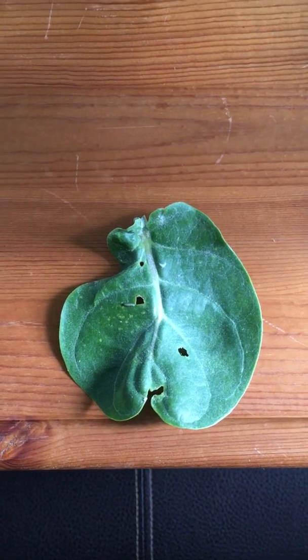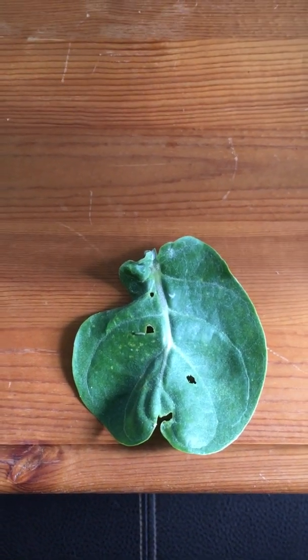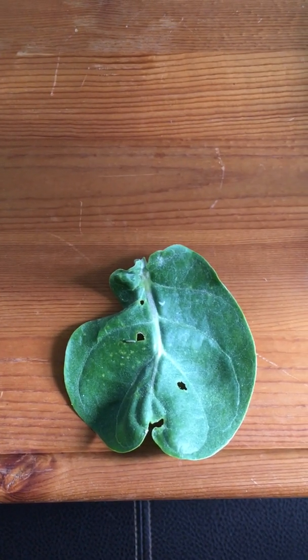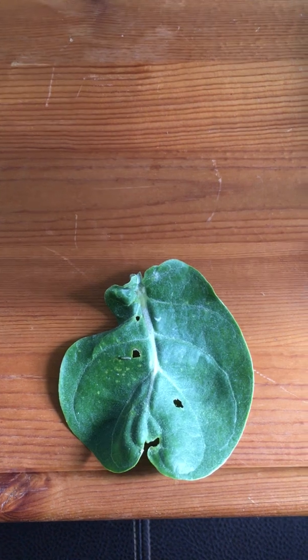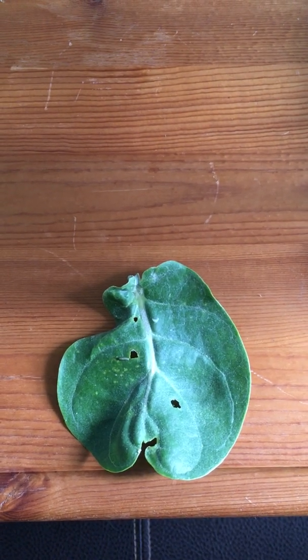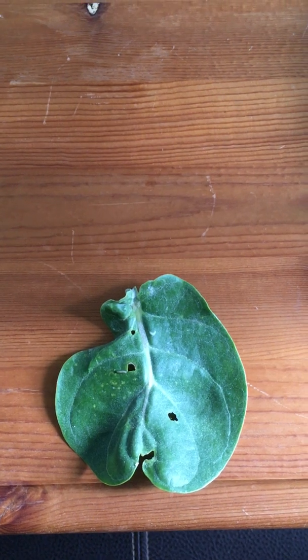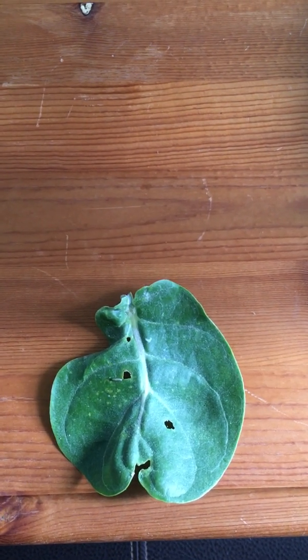Hi everybody. So we're inside today because the weather is not wonderful out there. It's going to storm soon. So I thought it would be neat if we did a little update and we looked at the caterpillars and butterflies that we have in the butterfly houses.